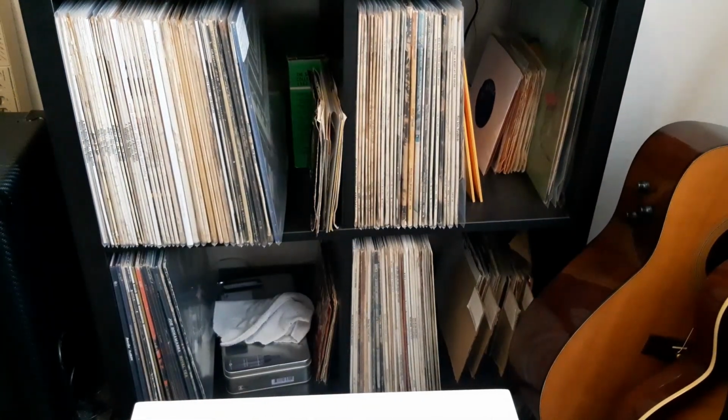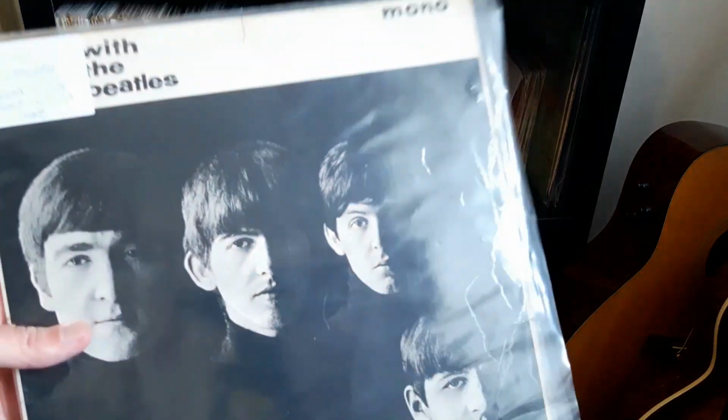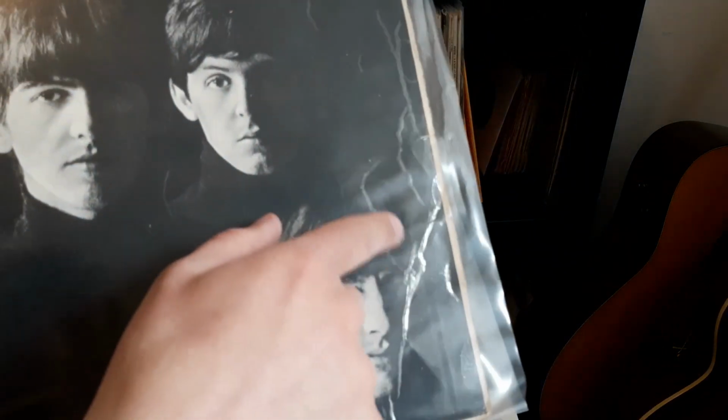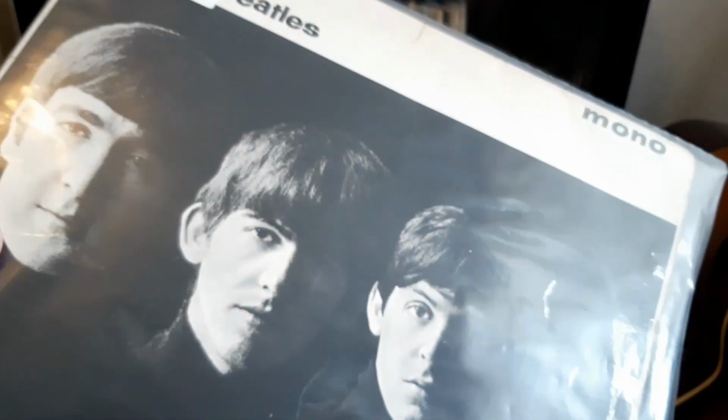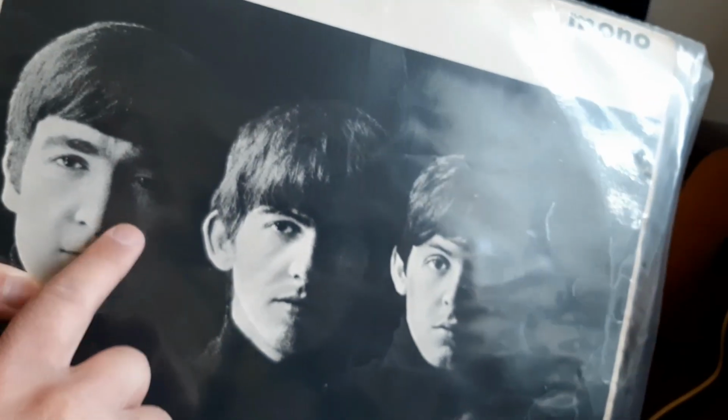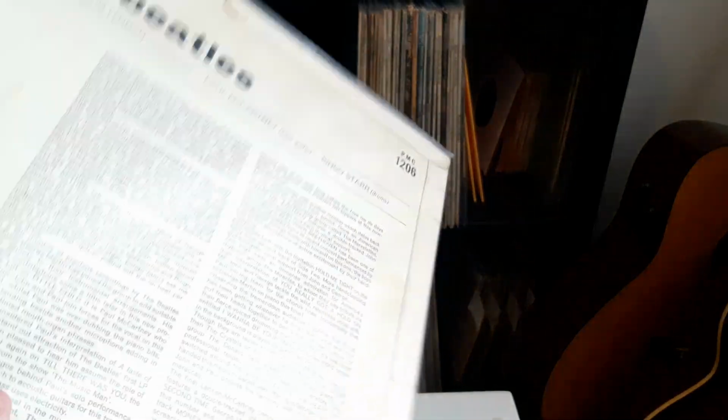I've now got a mono second press, which is my other copy. And this is the first mono copy I owned, or well, one of the first ones. And as you can see there, this is what usually happens, they crease and whatnot. And this one, actually, this is a good example, because this one has the corrected cover. And it will also show here, you can see that the cover is a little bit lighter. You can see John's eye there, whereas in the others you couldn't.